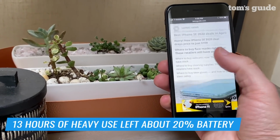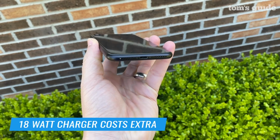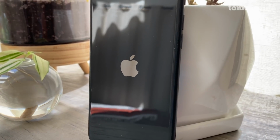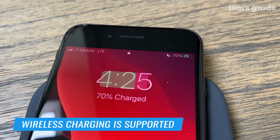left at 8 p.m. To recharge the iPhone SE, you'll use Apple's standard 5-watt charger, and you'll have to pay extra if you want an 18-watt charger to get up to 50% in 30 minutes. At least the iPhone SE supports wireless charging, so any Qi wireless pad or dock should work.